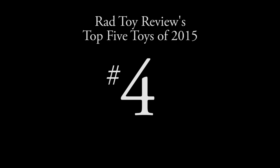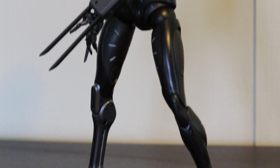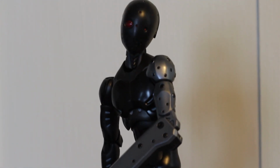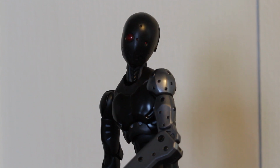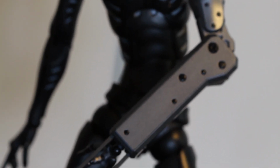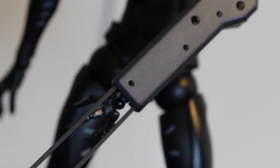Number 4, 1000 Toys Carb. I don't think any top toy list this year would be complete without something from 1000 Toys in there. The Carb holds true to what 1000 Toys have made an art of, incredibly refined, posable 1/6 scale figures, engineered to a point of near perfection.